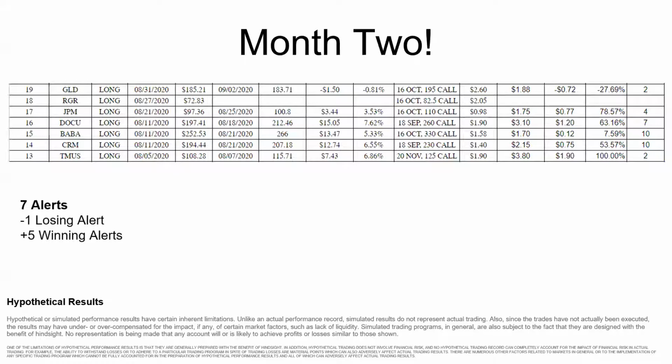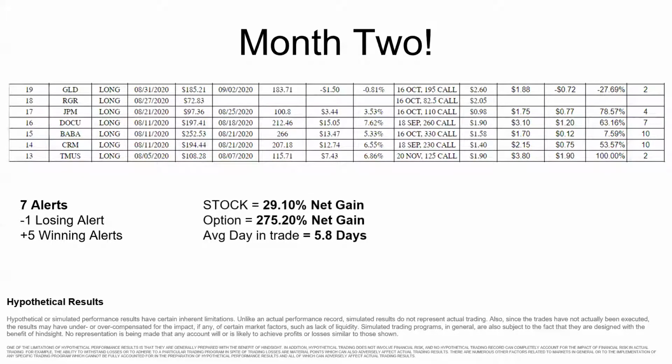So on month 2, we sent out 7 alerts, so 7 text messages, 7 emails, 7 notifications. We're not trading every single day, usually about once or twice a week. 5 of the trades winning, 1 of the alerts lost, and 1's open. On the stock side, we hit a 29.10% net gain. On the option side, 275.2% net gain. Average day in the trade was 5.8.